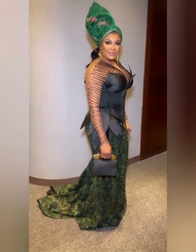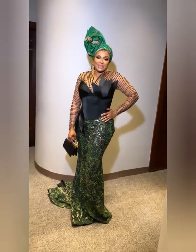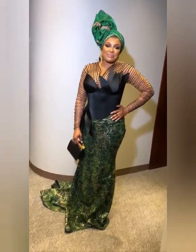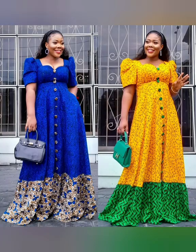Guys, look at the details on this Asoebi gown. Look at the details from the shoulder to the sleeve. There's nothing you can tell me about this gown. Her head wrap, which is gele, is just top notch, beautiful. That one side design is just everything for me.